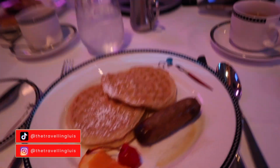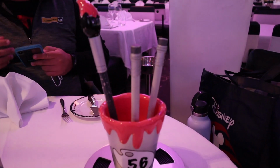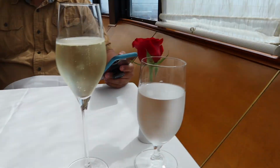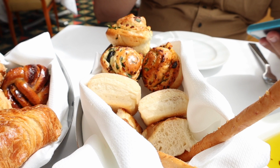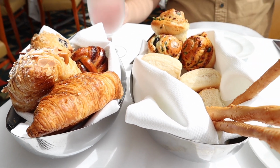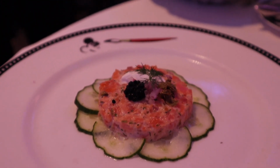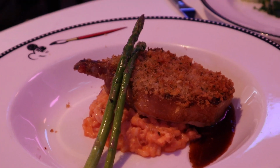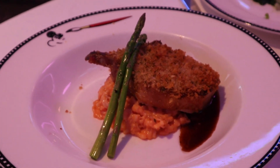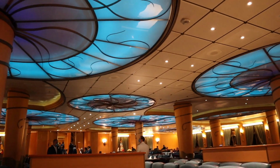Actually, before talking about our dinner at Tiana's Place, I just want to share with you how Disney organized the seating for dinner. If you are used to Royal Caribbean cruises like I do, you know that they have two traditional seatings, the early and the late seating, but then you can also do anytime dining. But with Disney, they only have two seatings, so you either have to sign up for the early one or the later one. And a lot of people are mentioning that if you do have kids sailing with you, it is better to get the early seating for dinner.